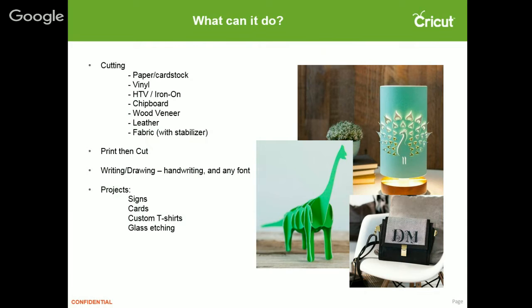Another personal favorite is you can even do glass etching. So it's really, really cool and really endless as far as the different types of applications. And it's really neat that you can get all of these different things in one, instead of going to 6 different stores to get all of the different things that you need for your business. You can just create them all yourself in an afternoon right from your living room.